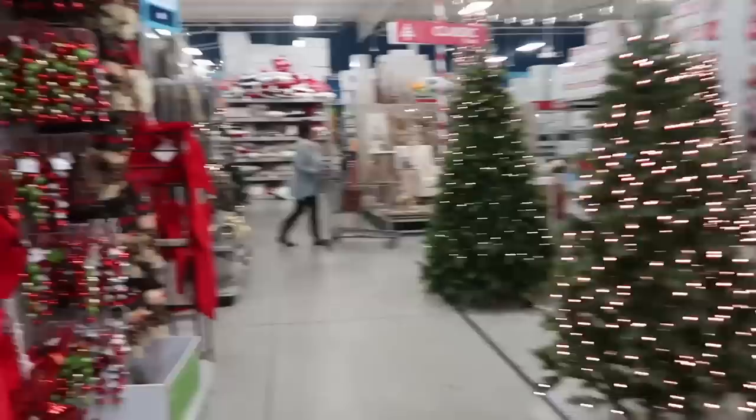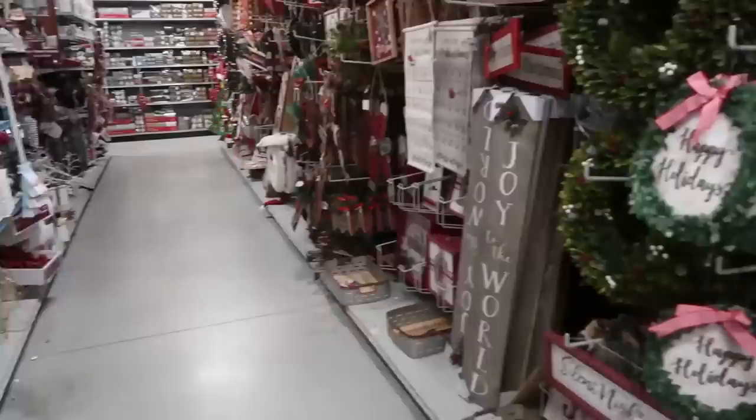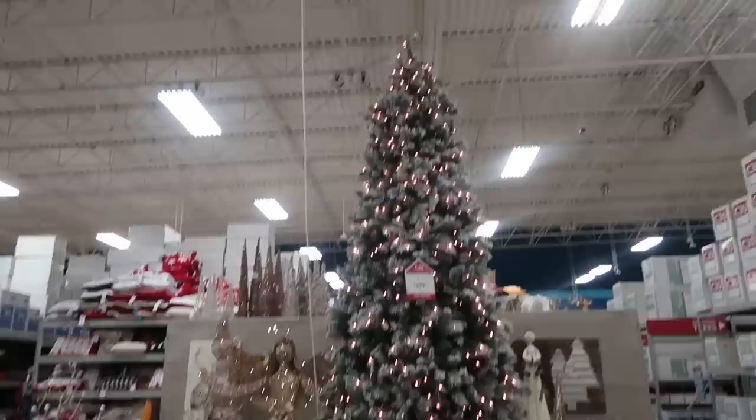This is literally your one-stop shop, and they have it all categorized by theme, like this peacock looking theme, a more rustic theme over here. Ooh, this is my vibe. I like the sparkly golden glam frosty look, and this tree is really tall. This is a 12-foot tree, 62 inches in diameter.